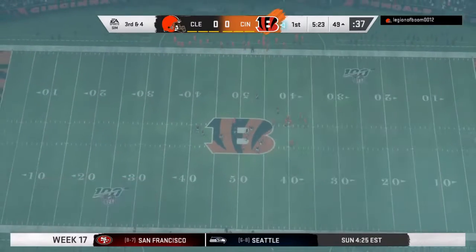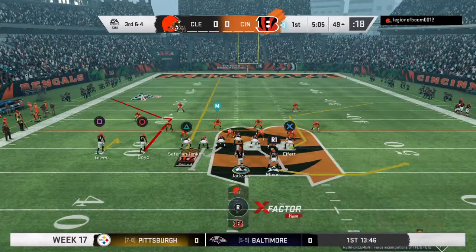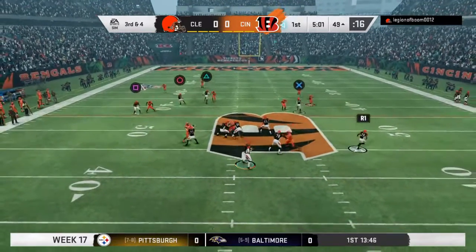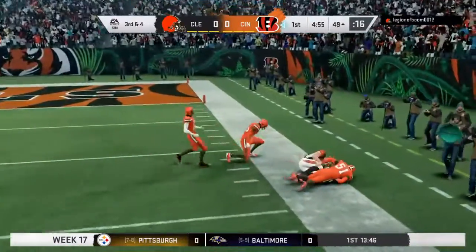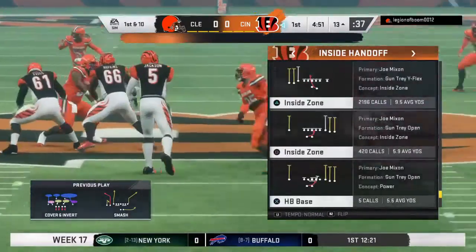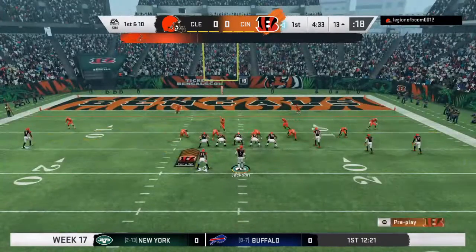pace. They follow up the gain of 5 by only getting 1 there on 2nd down. And they'll look to avoid an early 3 and out here on 3rd and 4. Jackson. And Eifert has it. And all the way inside the 15 before they drop it. A great pickup there, 35 yards, and obviously the first down to go along with it.